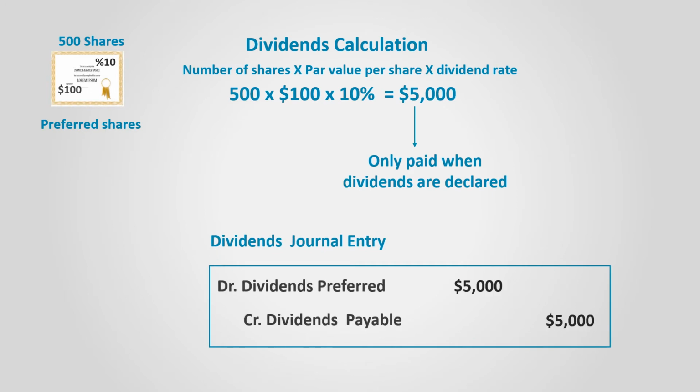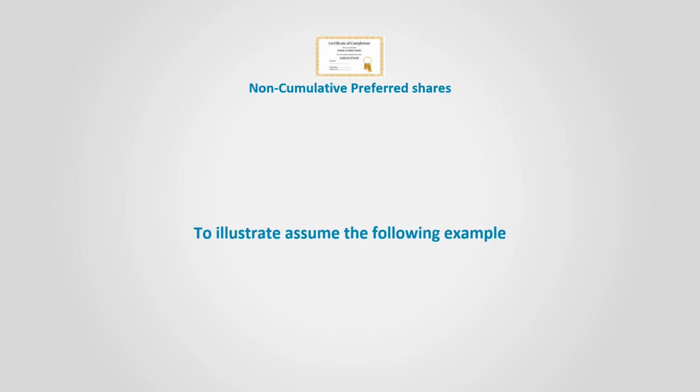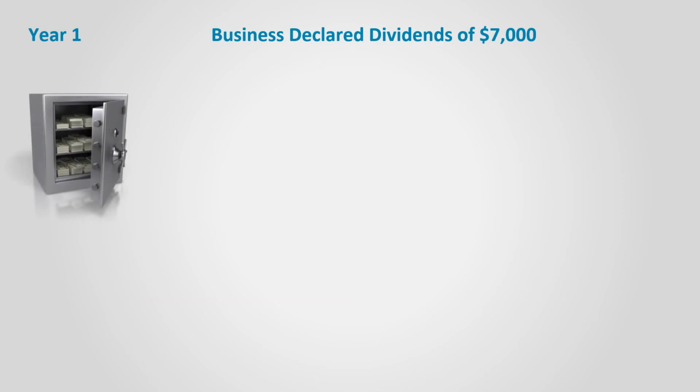So in case the business decided not to declare or distribute dividends, preferred shareholders are not going to receive any dividends. It is worth mentioning that there are two types of preferred shares, cumulative and non-cumulative. To illustrate, let us assume the previous example and further assume that those shares are non-cumulative. Let's assume that in year 1, the business declared $7,000 in dividends.